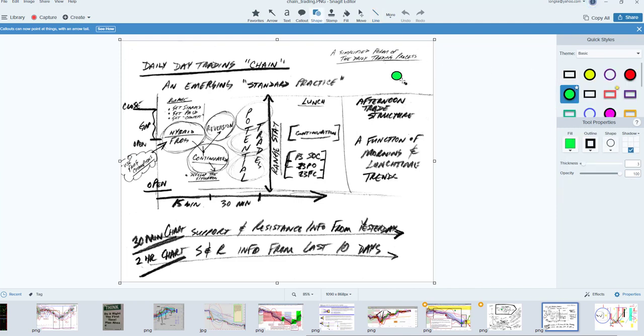And I just wanted to highlight some things. So this was a sketch that we made about 5 years ago about daily day trading, calling it chain trading, and what was 5 years ago an emerging standard practice where we studied the opening, the gap, and then we used frog champions and what we call the hybrid frog to get started right from the open.